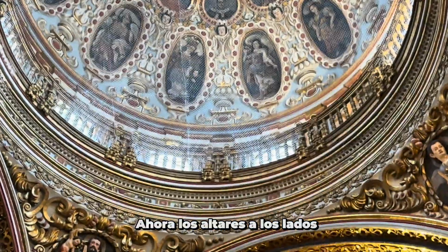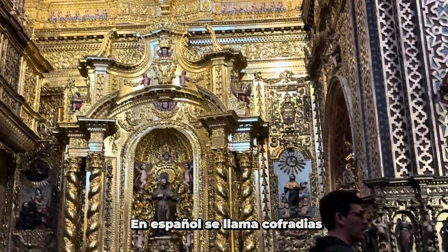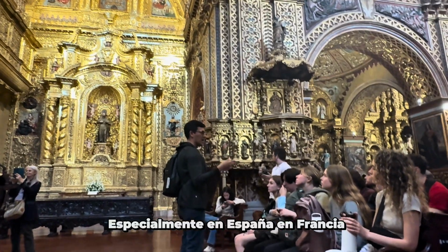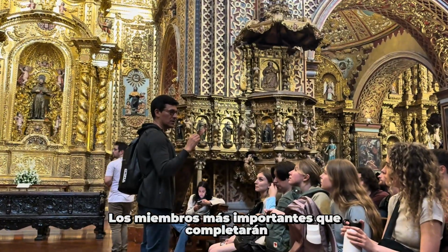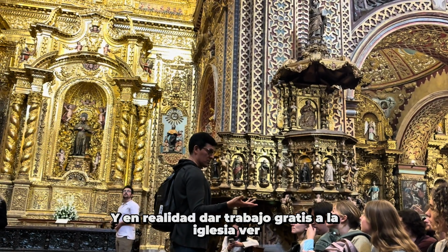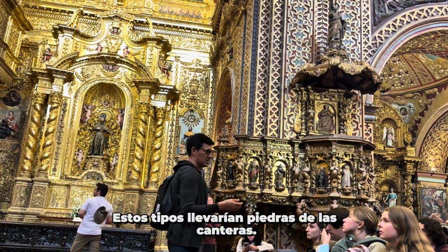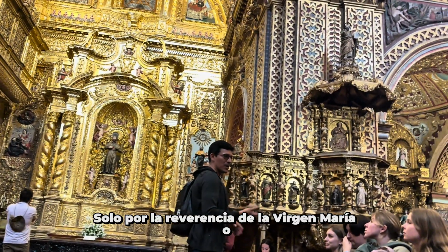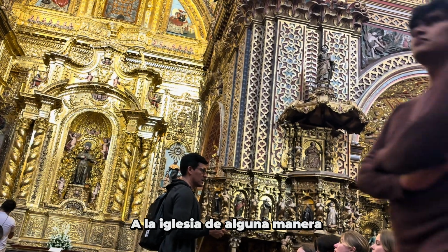Now, the altars on the sides were basically paid for by the guilds, which in Spanish are called cofradías. If you had a chance to go to Europe, especially Spain, France, Italy, the cofradías were the most important members who would complete and actually give work for free to the church. We have, for instance, cofradías of silversmiths or stonemasons. These guys would carry stones from the quarries into the church just out of reverence for the Virgin Mary or something specific. So they basically gave their lives to the church in some way.